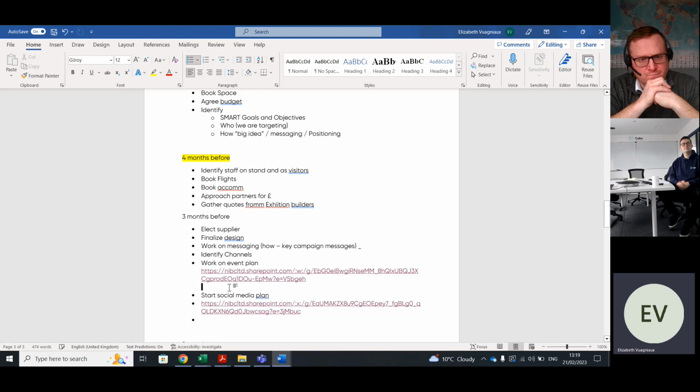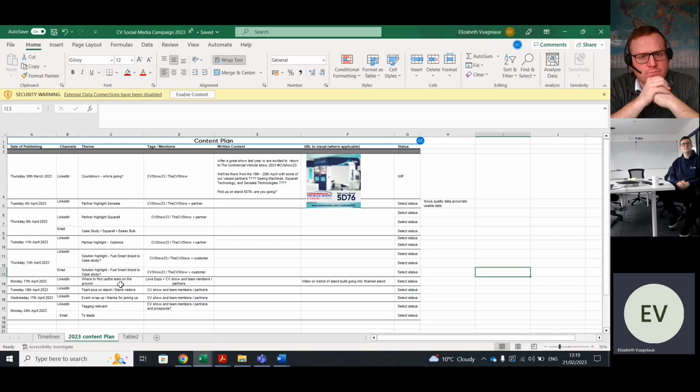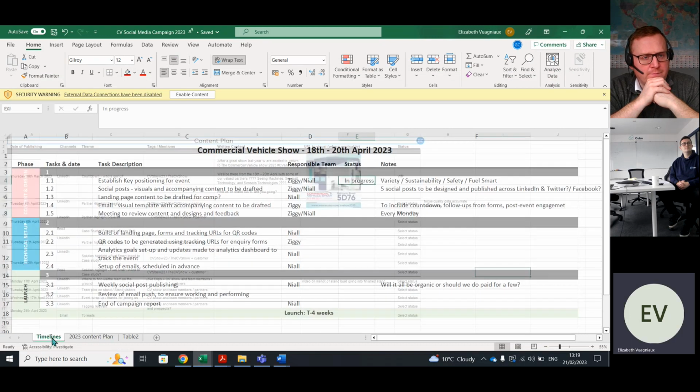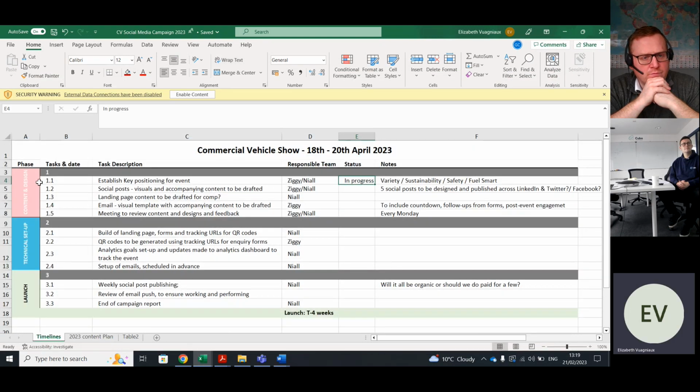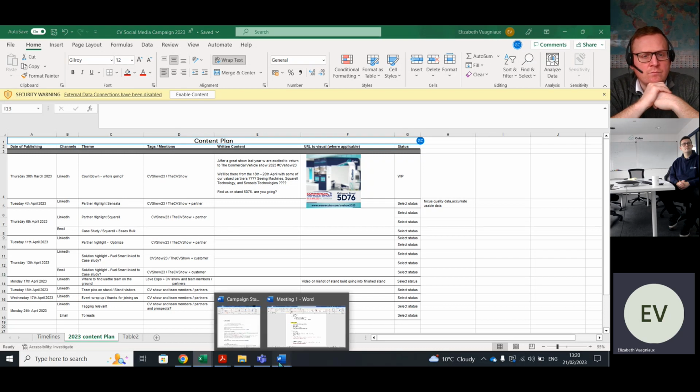We'll also start the social media plan, and I can show you that. Looks like this. So it's timelines for that, what dates and what tasks, whether it's in progress or whether it's not been started yet or it's complete. And then we have more detail within the actual relating to the content, what the content is that we're actually going to share. So what we would want is, 3 weeks before the event starting, all of these to be populated and the messaging really clear and ready to go.